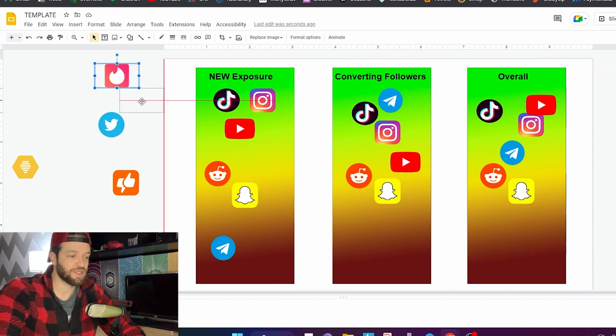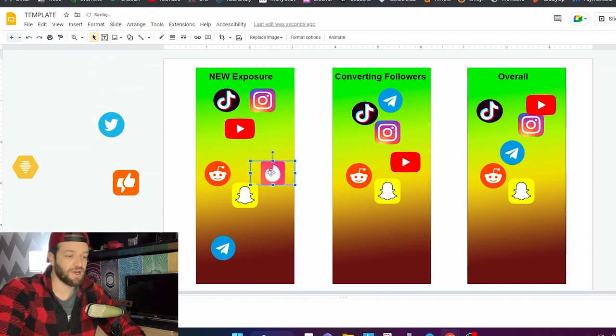Okay, so let's go ahead and talk about Tinder. So Tinder, I'm going to put right about here for new exposure. Now, the thing with Tinder is that it can work pretty well in terms of new exposure, but it does take experience. You typically have to have many, many Tinder accounts, have them automated, auto-swiping, doing all these things. And Tinder is getting very good at battling those types of automation, so it's becoming more and more difficult to do that type of stuff on Tinder.